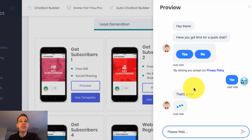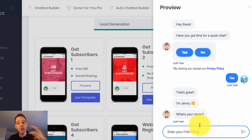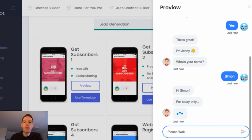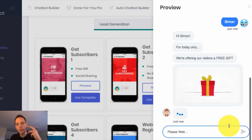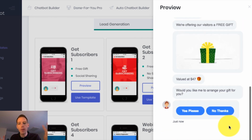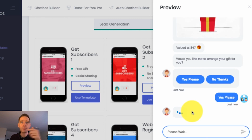The next thing is it's going to ask for my name very near the start. And this is a really powerful way to personalize the chat. So I'm just going to pop my name in there. And you can see now that the bot continues to engage with me. And this is so much more engaging, so much more powerful, and so much more interesting than a normal, boring opt-in form or pop-up or whatever it might be. You can see it's now asking me if I want to take the free gift. So I'm going to say yes to that.